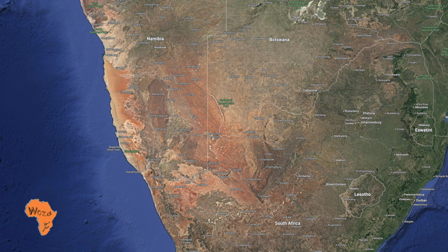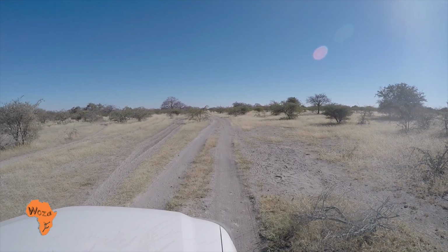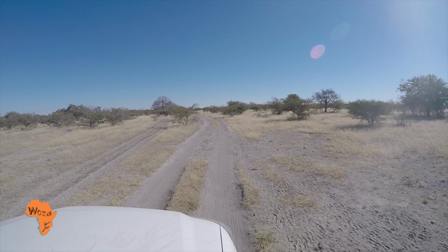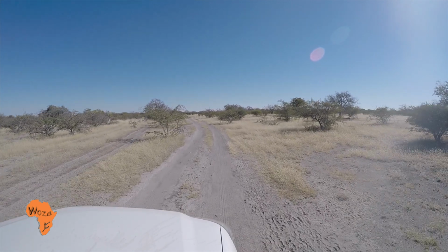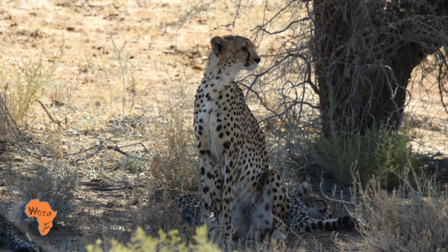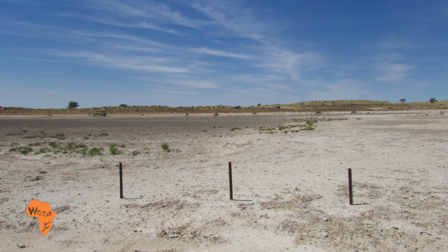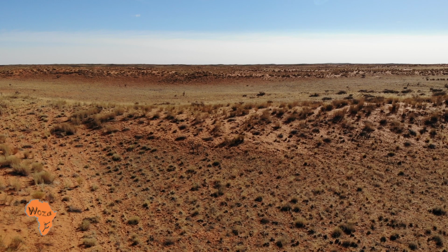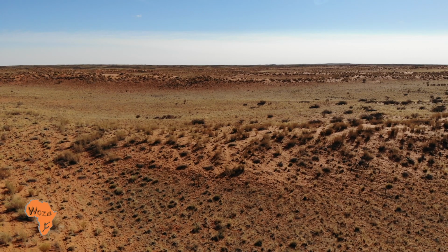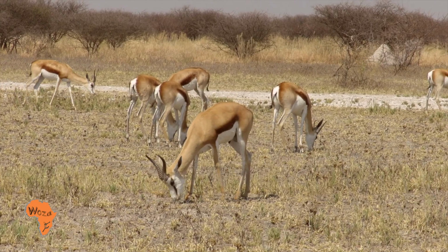The Kgalagadi lies in a large sand-filled basin in the west of the southern African subcontinent, known as the Kalahari Desert. It straddles both South Africa and Botswana to create an enormous conservation area of over 3.6 million hectares and one of the very few of this magnitude in the world. Characterised by vast arid landscapes with red dunes, sparse vegetation and camelthorn trees, animals tend to gather in the dry riverbeds and the waterholes.